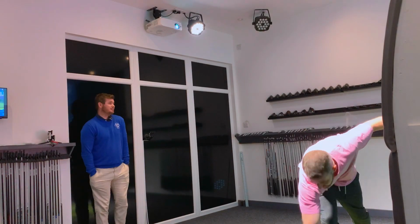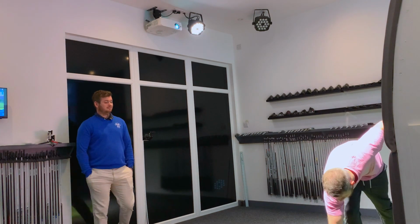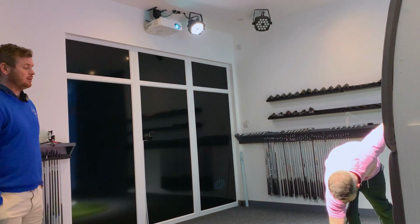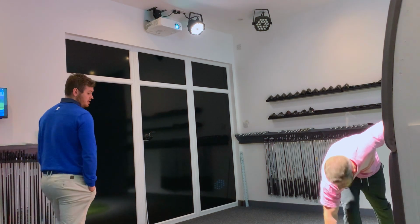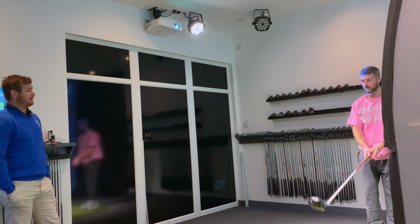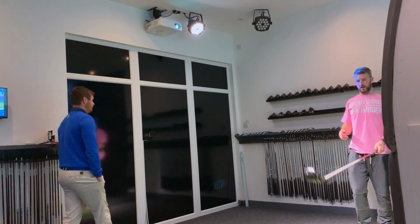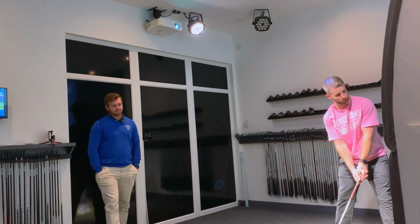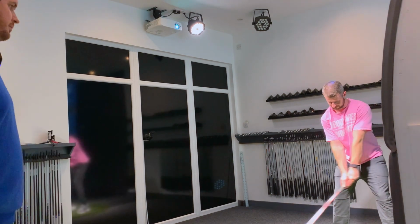Yeah, bash away. Let's get maybe 10. Baseline. Yeah, kind of look at some numbers. Now we might not find that much distance. We might identify a couple of things like some spin numbers, something like that can maybe need looked at. I think I could get to comfortably 120. Okay. Would be pretty happy for me.